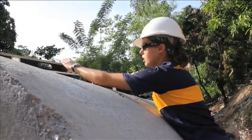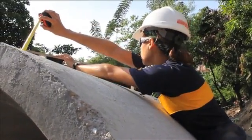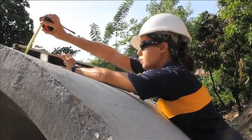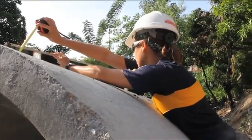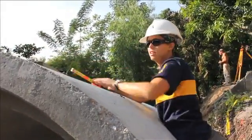We aren't quite level, so I have to bring this end up, to find out how far we need to go. So it looks like we need about 1 inch of soil. And I'll do a quantity on that. Yeah, about 1 inch on the upstream end to get the perfect grade.